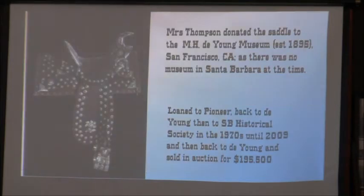So I'll talk a little bit about where the saddle is today and why I don't have it sitting next to me now. Miss Thompson, like I said, passed away in 1926, but right upon Dixie's passing, she donated the entire montadura, which comprises the bridle, the reins, all of the pieces of the saddle, along with the sombrero that you saw in the previous picture, to the M.H. de Young Museum in San Francisco.